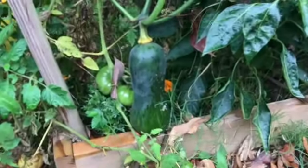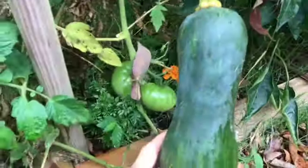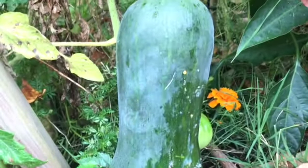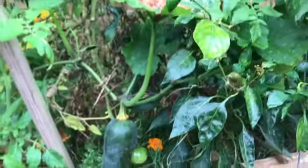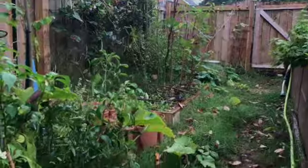Check this out. One of our first of like 2 or 3 butternut squash. We did get a little insect activity in here. I think a little worm has burrowed in there, so that's kind of gross, but that's all right. And what's crazy is that this plant is growing way over there. It's like 20 feet away is where the plant starts, and it's made its way all the way down here.